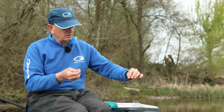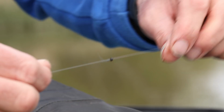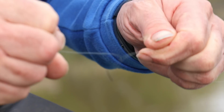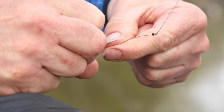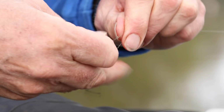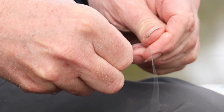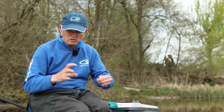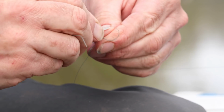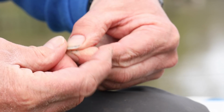Then what I'll do, take the bead and move it down to that knot, and then I'll just go through the same process again, and I'm actually trapping the bead within that twisted boom. That bead is going to be my feeder stop for my swivel. And then what I do, about 4 inches is about perfect. It doesn't need to be too long, but it needs to be just long enough for the feeder to be able to move about.